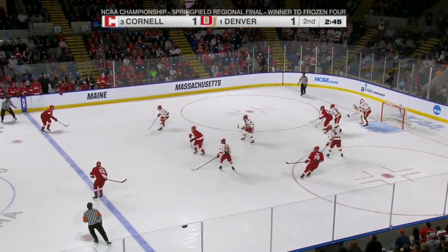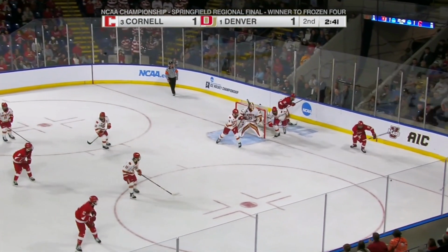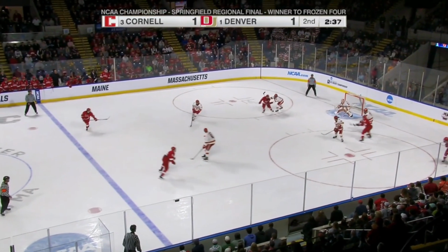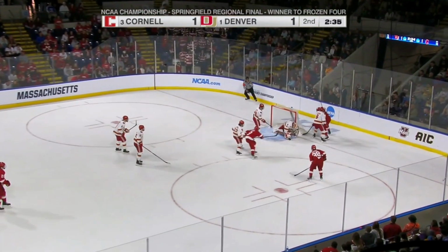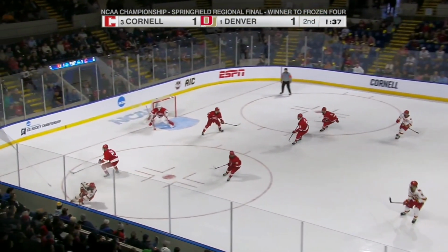Now Rigo to the aforementioned Robertson. Again, an all-rookie team member from the ECAC. Mack turns, fires, goes well wide of the near post. Williams just made him look like he was standing in place. That's just pure skill. He's just an unbelievably creative defenseman.